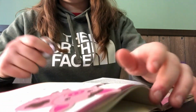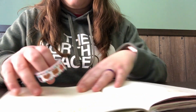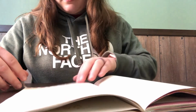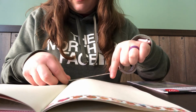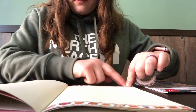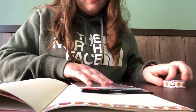Now I'm going to decorate a page in here with this cookie washi tape I got from Dollar Tree. And I also got a planning sticker booklet from Dollar Tree, which you can see me using to cut off my edges because I did not have a ruler or scissors. So you just use what you got. And this worked fine. This tape isn't too hard to rip or anything.